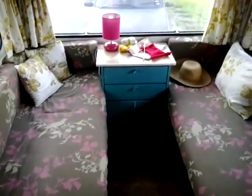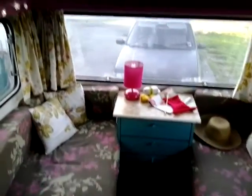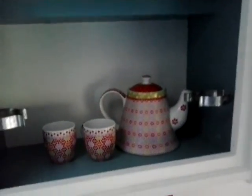Yeah, I guess it's just lovely. So all the power sockets work. You've got the 2 gas hobs. It's basic, it's simple, it looks beautiful. The atmosphere in here is wonderful. It tows easily. We're not asking a fortune for it.